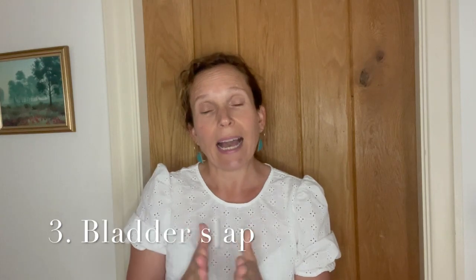The third one, a little bit more unusual, is that running, as I say, is a repetitive movement, and it's possible that the walls of the bladder could slap against each other when you're running and cause irritation and inflammation of the bladder lining, giving you cystitis symptoms. The next one, again, thinking of irritation of the lining of the bladder wall and the lining of the urethra, is if you are dehydrated. When you're dehydrated, your urine is more concentrated and therefore more likely to cause irritation.